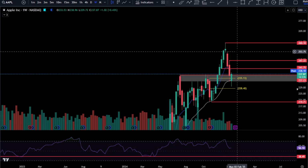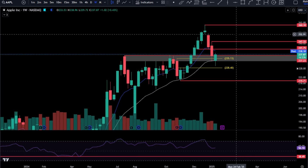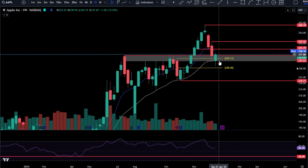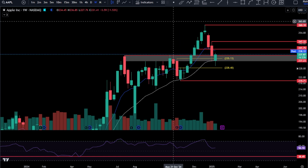All right, but the real thing that we should be focusing on when it comes to Apple is this weekly chart with how this thing is shaping up. Okay, and also we have the weekly 21 sitting right here, so we know this in between right here and right here, this is where we're looking for buyers in that breakout zone. Okay, guys, so that is Apple.